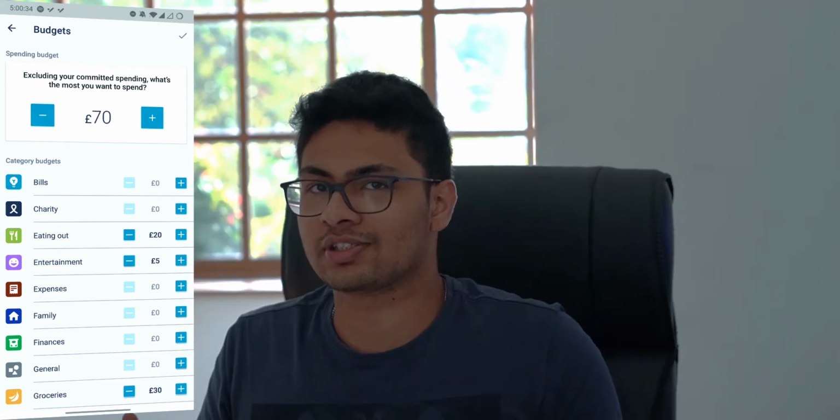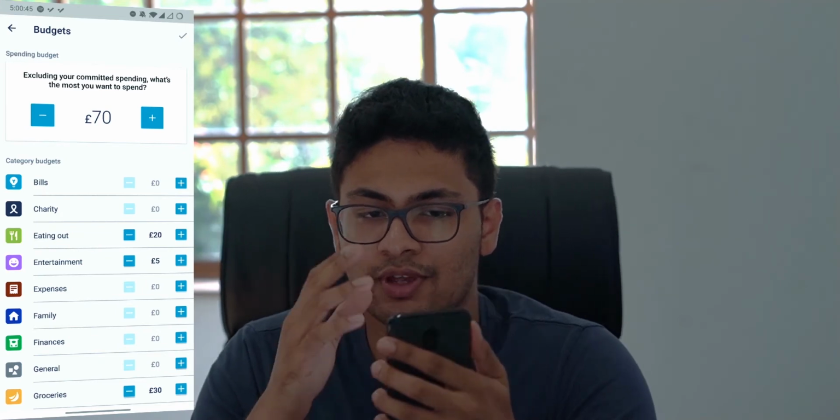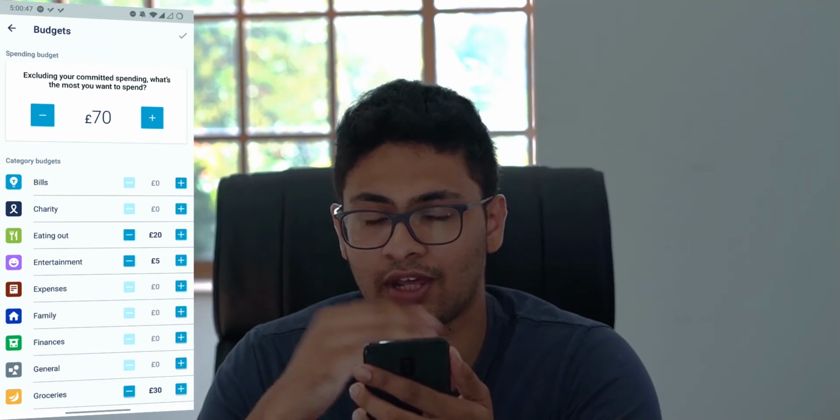So Monzo works on cycles. You can set your budgets to reset every month, every week, every year, whatever you want. I prefer every week because it's easier to handle that way. And I've set, in my case, £70 a week that I'm allowed to spend. Obviously, if you want to spend more than that, you can, but this is just a guideline to make sure you don't spend more than you intend to.